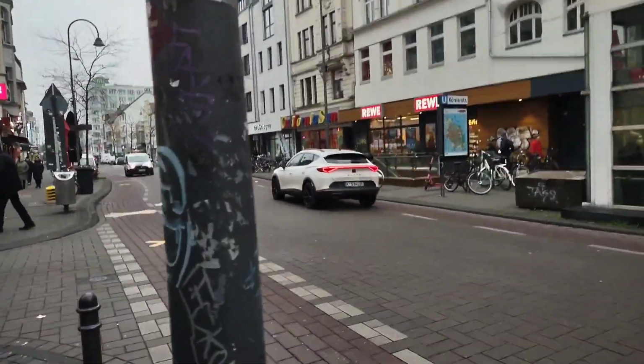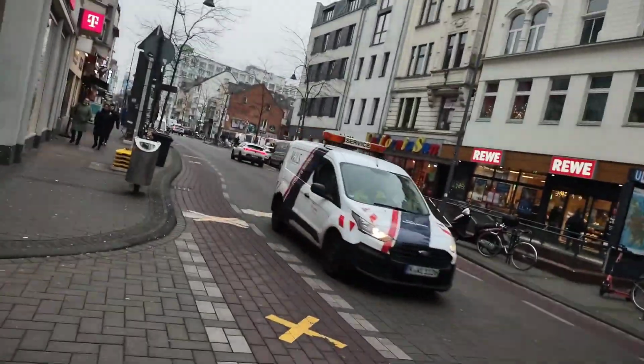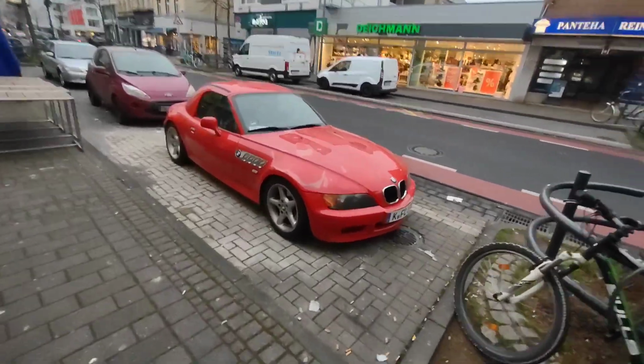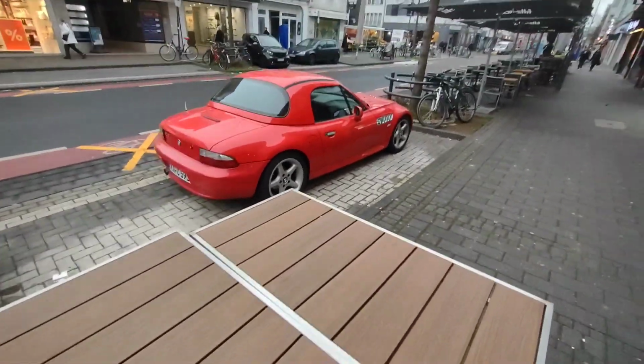Oh, Cupra. Those are fun. They're Seat's performance brand, and you don't get those in the US either, I don't think. But it's funny because they are the performance brand, but they only make crossovers and SUVs, which you wouldn't really expect of a performance brand, but that's what it is. Oh, well, look at that. It's a Z4, and it's looking quite depressed. But you know what? Still fun to drive. Oh no, it's a Z3. Dang. Oh, I found a 911. Let's go talk to the owner and see if I can maybe get some video of it.